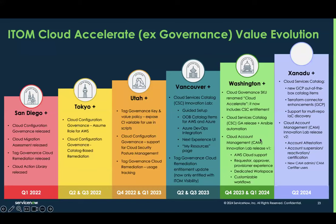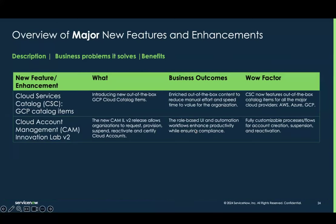It's huge, the amount of innovation that we're bringing in this area. And today we're going to see exactly for Q2 what are the major and other enhancements. We're going to start from CSC that actually saw the introduction of new out-of-the-box catalog items, and we're going to see more details about it.